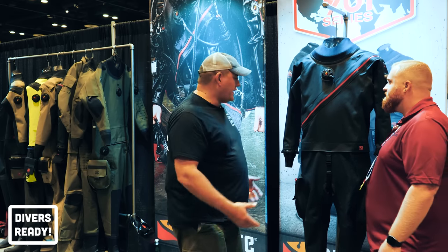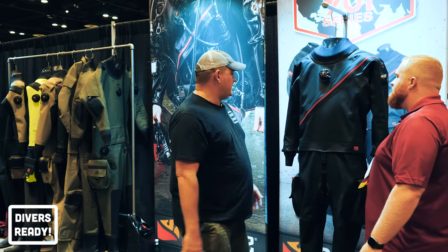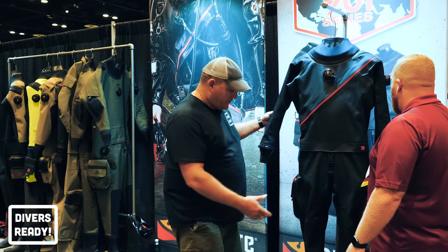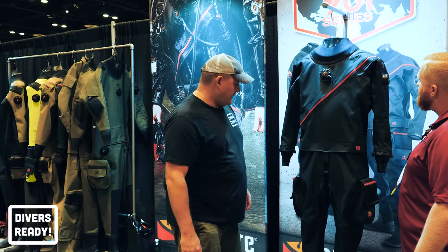It really is, and I'm seeing a lot of features that you've come to expect. You've come back with everything on this suit, including the abrasion patches, elbows, knees, the whole thing. No, it's a really smart-looking suit. I like it a lot.